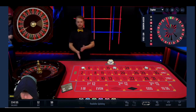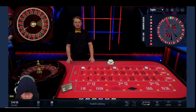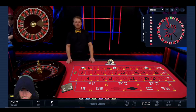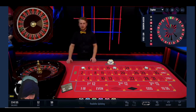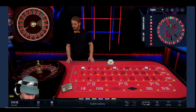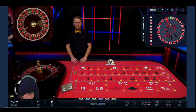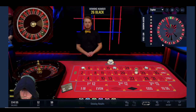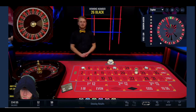Come on, John. Give me a three. Go to the three. That's all I want. I played the 18 for the double bridge. Oh, 26, right? So, winning number is 26 black, which is even, a high number from the third dozen and second.